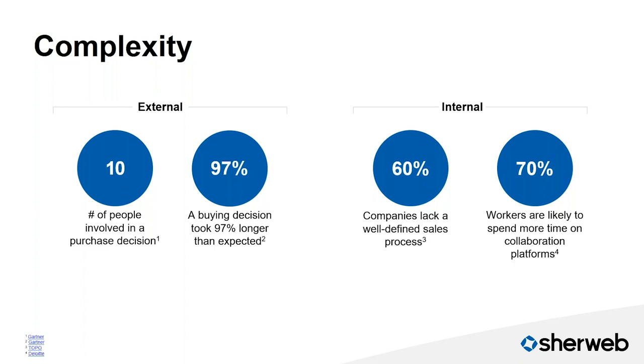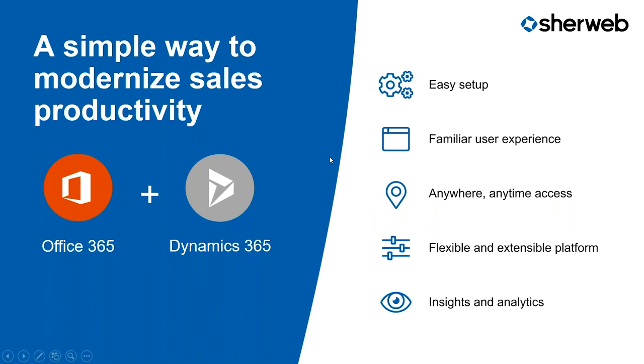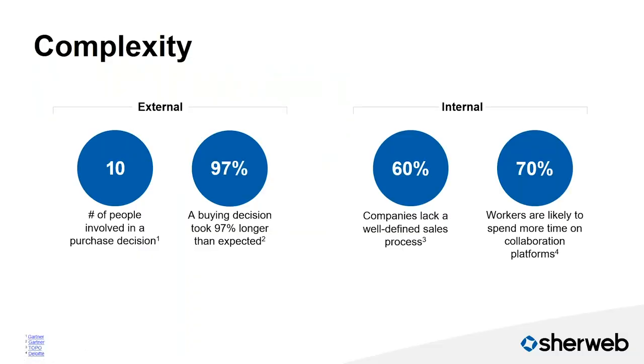So twice as long as our usual expectations, because of the external factors that slow every purchase decision, and it becomes even longer. So it's no wonder buying decisions take almost twice the time you would need, yet 60% of companies have a well-defined sales process. So a lot of companies move into this process and don't have the proper structure to move forward with sales. And of course, 70% of workers are likely to spend more time on collaboration platforms. So if you can find a way to be more collaborative, it takes a lot of the complexity out of the process.